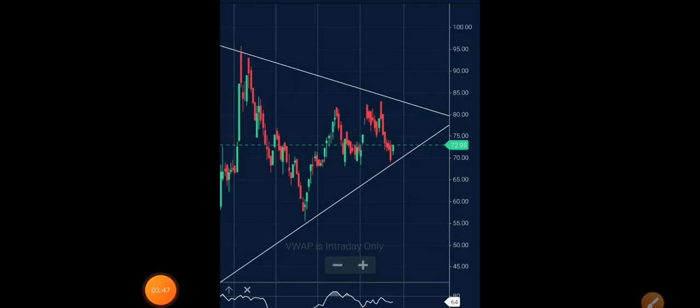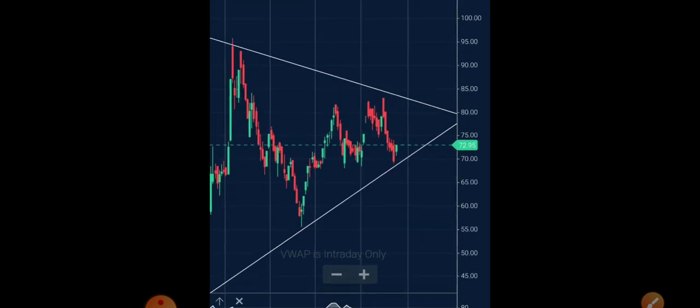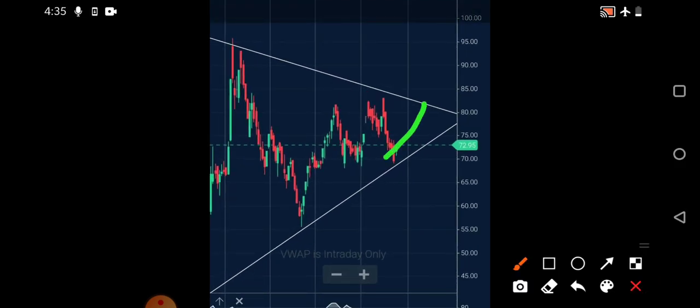Next, moving further to the daily chart. Whatever we have drawn in the weekly chart, if we try to simplify that, the trend lines would be simplified, and you can see a very clear view in the daily chart. In the coming sessions, it is expected that the stock will try to approach there. Again, we may expect retracement, and after that it may give some breakout. So again, it may travel in this particular range.